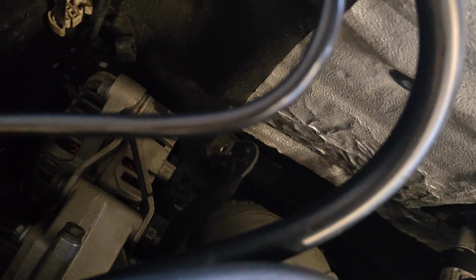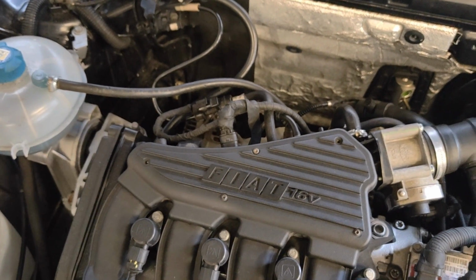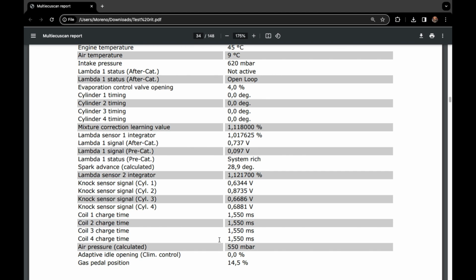I then noticed it would idle without the alternator wire connected. So I did a full log while driving the car, hoping it would give me answers. The engine temperature was getting warm and the air intake temperature was cold, so that is all good. The intake pressure also gave a normal reading and the calculated air pressure was also good, so there was only one thing left.